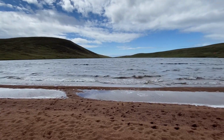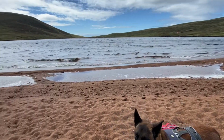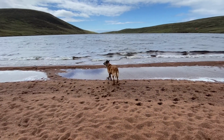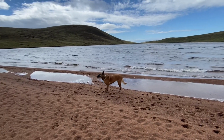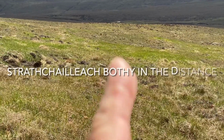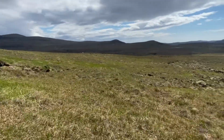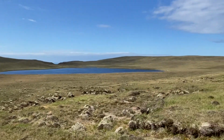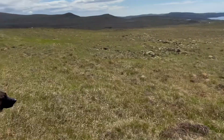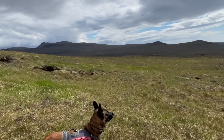Strong winds. Look, Kesgate. We're following round. No, I thought you were going to go in. There's the Bothy, what a sight. Straight line to it. Don't care if there's rivers or what, we're going straight across them.